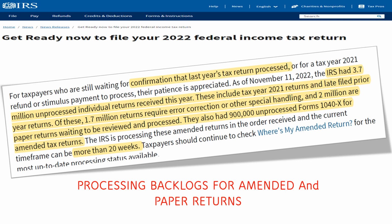Also, there's 2 million paper tax returns. So of the total 3.7 million number, 1.7 million are due to errors or special handling. And then 2 million are paper returns, and those have to be manually done by an IRS agent.